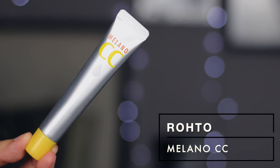This is the Melano CC by Rohto. Again, sorry, this is a Japanese skincare product, but if you can get your hands on this, definitely try it because I think this is a pretty great product. This contains a stable form of vitamin C, also vitamin E. It has Alpinia katsumadai seed extract. I think that's how you pronounce that. It also contains ascorbic acid like I mentioned before, and also tocopherol acetate and some other ingredients I cannot really pronounce. But this is a really great product to brighten up your skin complexion.